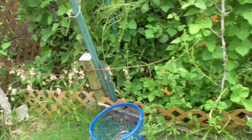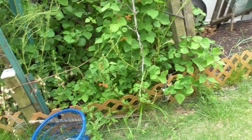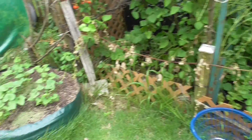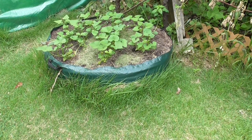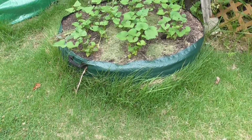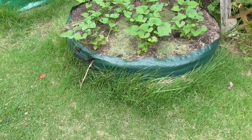This section is beans, scarlet runner beans, virtually all scarlet runner beans. I planted about 70 of them in here, and they're moving. Then we have this, see that? Sweet potatoes in this container. This is the type they call batata, so different from the regular ones. This is short and big and really fat. So we have a bunch of them here, and we'll see how well they do.